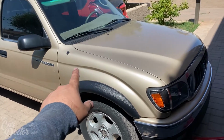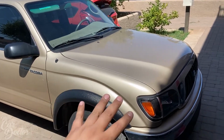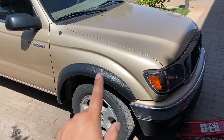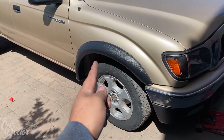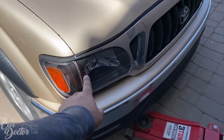So after we got the Tacoma running, passed it in emissions, inspection, and getting registered and everything, we went ahead and ordered these little fender flares. They're like $200. We just went ahead and threw them on. They literally just bolt on to the factory location where the inner fender liner is at. So super simple. We also bought some headlights for it.